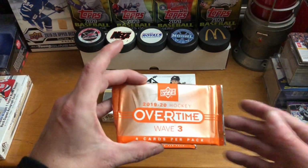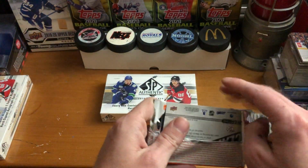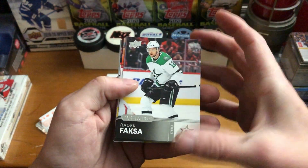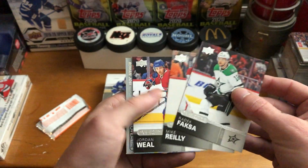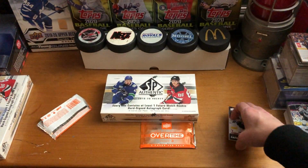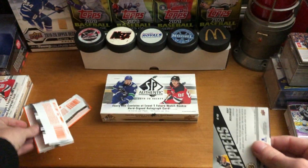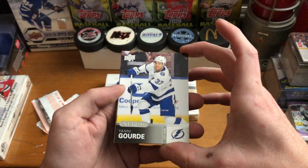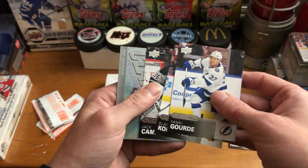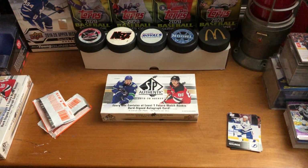I'm going to open these packs of Overtime, see if we can pull the autograph. I believe it's only one autograph per box for these Overtime cards. Radek Faksa, Mike Riley, Jordan Weal, Roman Josi, Yanni Gourde. I don't even know how to pronounce that. Jack Campbell. And Ray Bourque. Okay, let's get the knife.